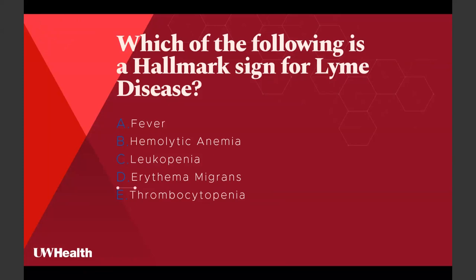All right, now that you are experts at the symptoms and clinical manifestations of Lyme, anaplasmosis, and babesiosis, let's do a quick assessment question. Which of the following is a hallmark sign for Lyme disease? You've got A, fever, B, hemolytic anemia, C, leukopenia, D, erythema migrans, or E, thrombocytopenia.